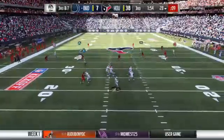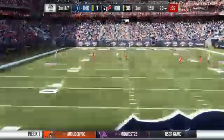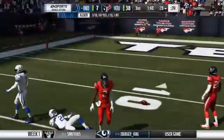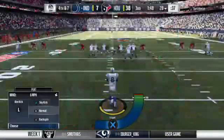Out of the gun, Luck. He's going to rifle one deep left side. And incomplete. He can't hang on. Would have been a nice catch. Instead, it brings up a 4th down.